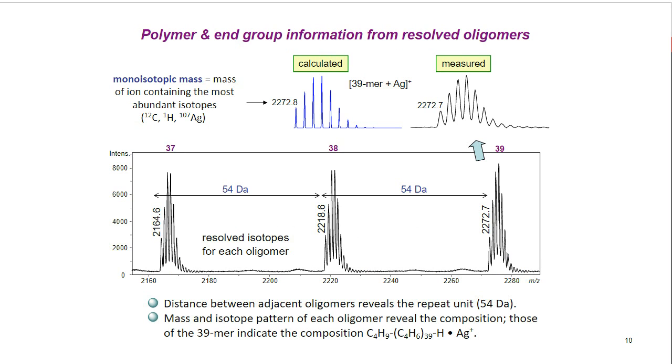The distance between adjacent oligomers reveals the repeat unit of the polymer, 54 Dalton in this case, which is the mass of the butadiene monomer. Once we know this, we can use this information plus the measured masses and isotope patterns to determine the compositions of individual oligomers. For example, for the 39-mer, we would expect a mass composed of 39 times the monomer plus the mass of the end groups plus the mass of the silver, and all these add up to 2272.6 Dalton, and that's an excellent agreement with what we see, both in terms of mass as well as isotope pattern.